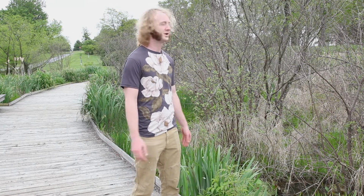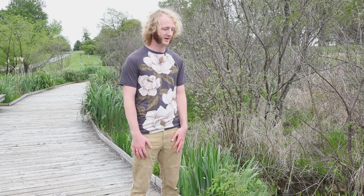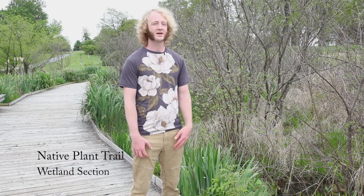So this is the wetland area. Right now we're on the boardwalk, which goes right through the edge of Rattlesnake Pond, which is our only kind of more permanent wetland here at Blandy. So the wetlands at Blandy are kind of interesting.